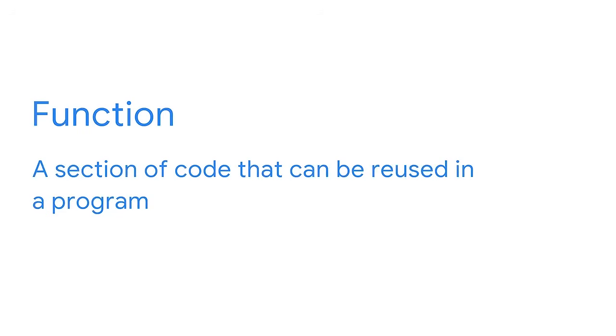As the complexity of our programs grow, it's also likely that we'll reuse the same lines of code. Writing this code multiple times would be time-consuming. But luckily, we have a way to manage this. We can use functions. A function is a section of code that can be reused in a program. We already learned one function when we worked with print and used it to output specified data to the screen.